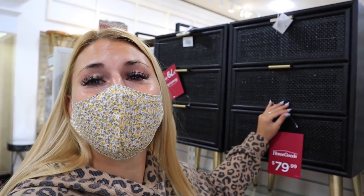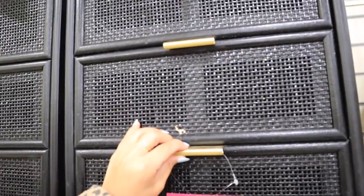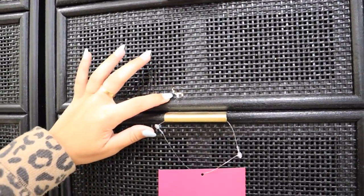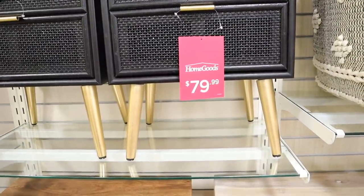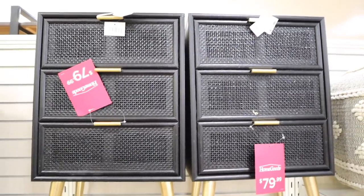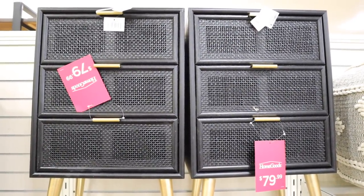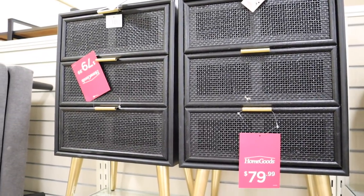And it has the cane. I love them. These are $80 a piece. They have three drawers. It's a little bit damaged right here, but you could put black paint over it easy. Oh my god, with the brushed gold legs and the black cane. Oh my god, I'm in love. And there's a pair. I still don't know if there's another one of the other one. But oh my god, I can't believe I'm actually scoring today.